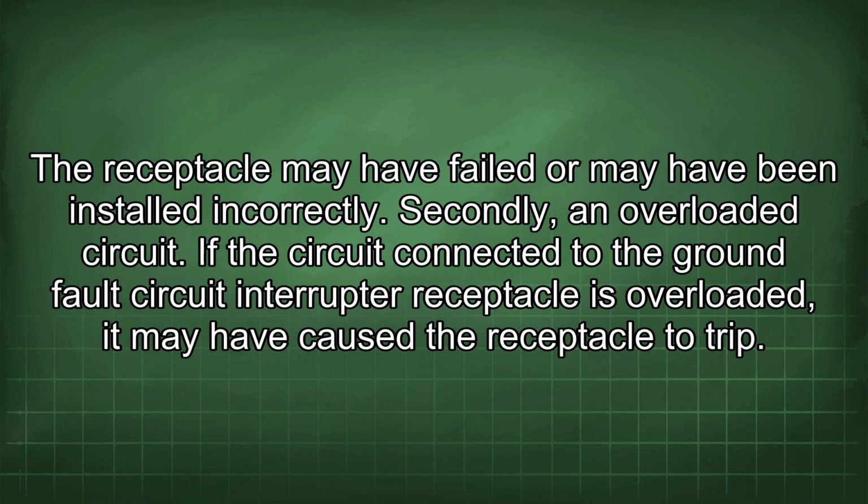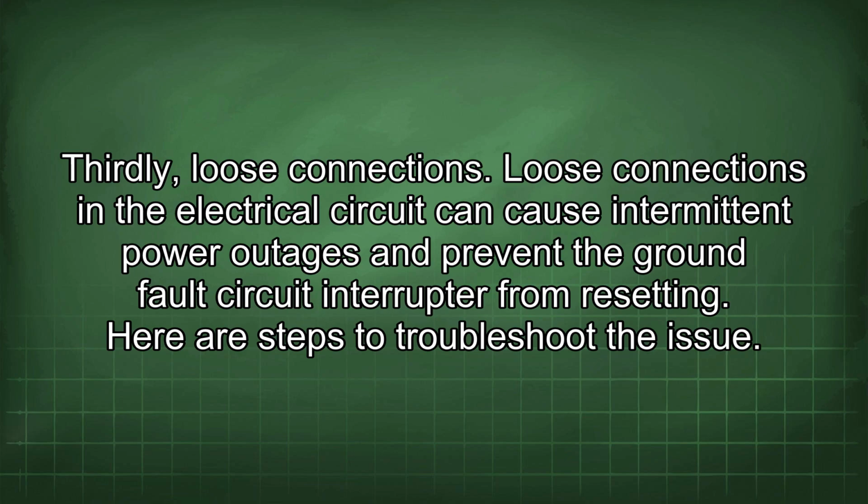Secondly, an overloaded circuit. If the circuit connected to the ground fault circuit interrupter receptacle is overloaded, it may have caused the receptacle to trip. Thirdly, loose connections. Loose connections in the electrical circuit can cause intermittent power outages and prevent the ground fault circuit interrupter from resetting. Here are steps to troubleshoot the issue.